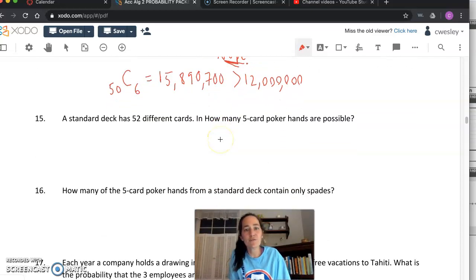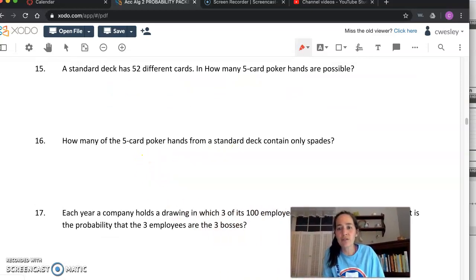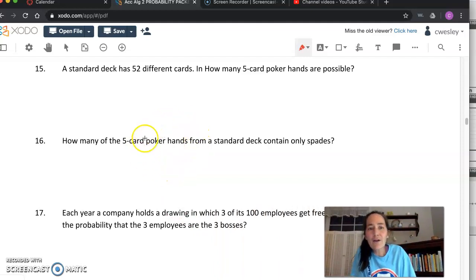A standard deck has 52 different cards. Get used to talking about playing cards. That is a common application of probability to talk about a standard deck. For now, if you just know basic info about a deck of cards, you'll easily be able to answer 15 and 16. So for instance, there are 52 cards in a deck. That's important. It's also important to know there's 4 suits, right? Spades, clubs, diamonds, hearts. So we'll use that information in number 16.